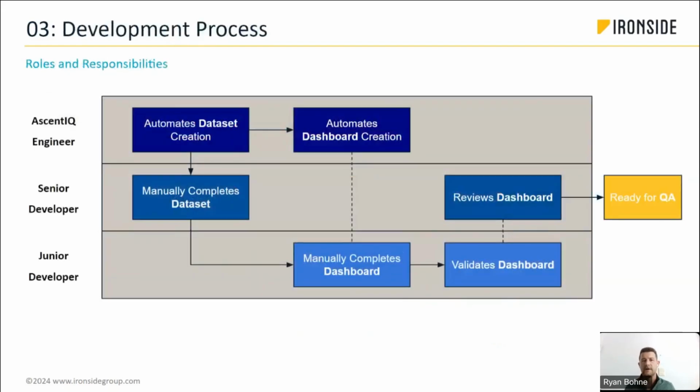All right, so zooming in a little bit on the development process, what are these roles and responsibilities? So how we see it is a CentIQ engineer, a senior developer role, and then a junior developer role, each with their own swim lanes. Our CentIQ engineer, right, is the person that's tasked with the automation piece. They're creating the data sets for us and the dashboards to some percentage, right? Not to completion, but they will get us some percentage to completion, in which the senior developer and junior developer will take over.